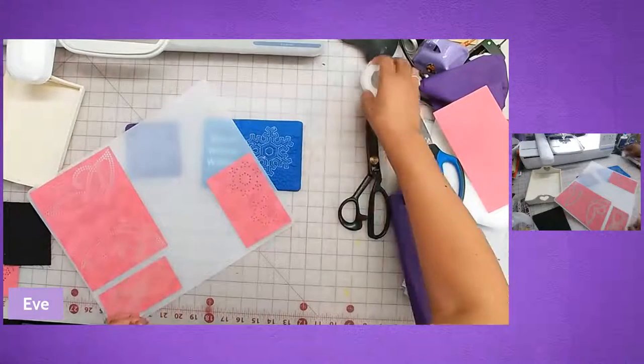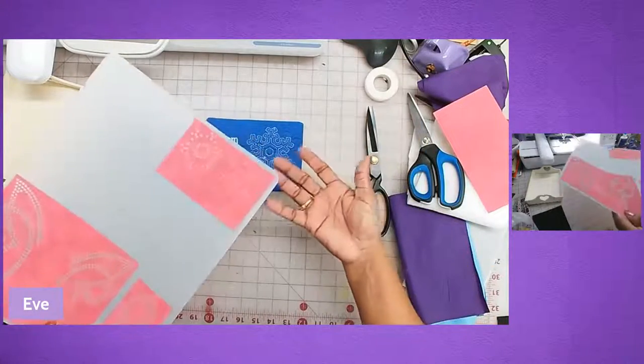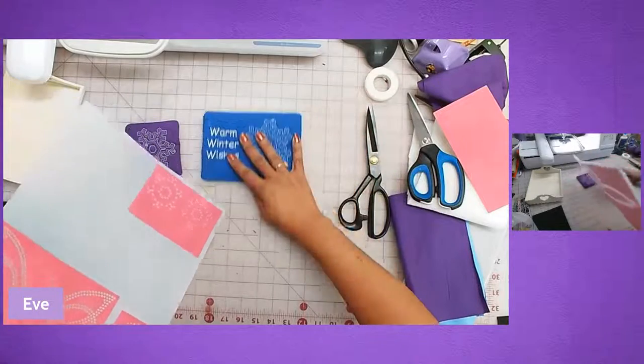All right, and so now anytime I want to make this project, I just pull this out, bling it, and then put it back, okay?